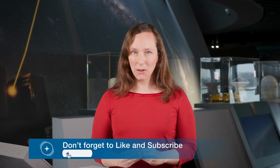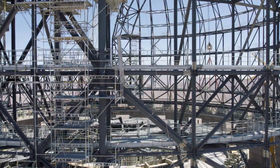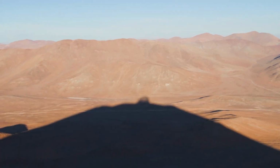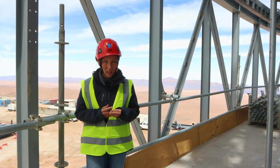You see, just like you and me need a place to live and feel sheltered, so do optical and infrared telescopes, especially if you decide to build them in a place like this. At 3,000 meters above sea level, the site of the ELT, the Extremely Large Telescope, here on Cerro Armazones, is extremely dry and extremely exposed. Not so great for plants, animals, or even humans, but fantastic for an optical telescope.